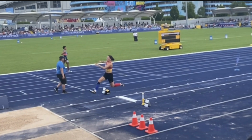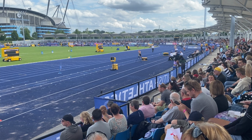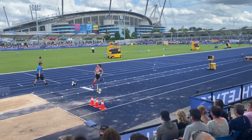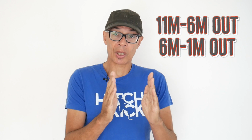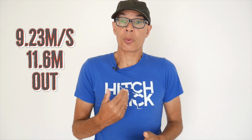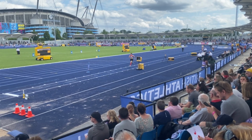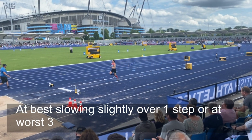Now, I've got statistics from some of my jumpers, and I'm going to look at Leigh's recent performance in the British Outdoor Championships a few months back. The recording of speed was slightly different at the British Championships in that the timing was taken over 11 to 6 meters out from the board and 6 meters to 1 meter out from the board. In the 2nd round, Leigh achieved her maximum speed across all 3 jumps of 9.23 meters a second. However, that was in the 11 to 6 meter segment out from the board. So this meant that she would be slowing into the takeoff.